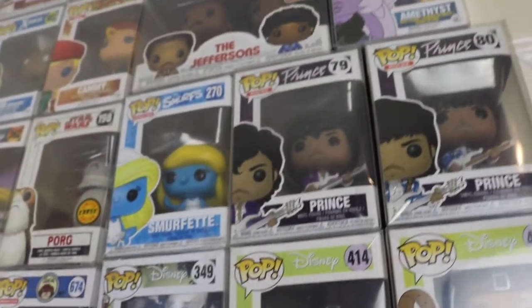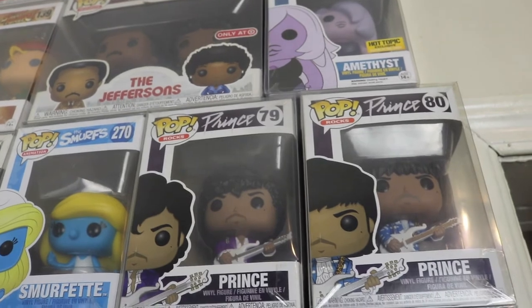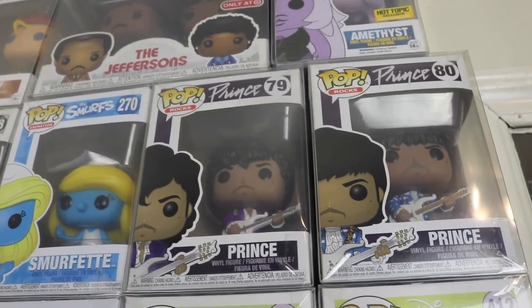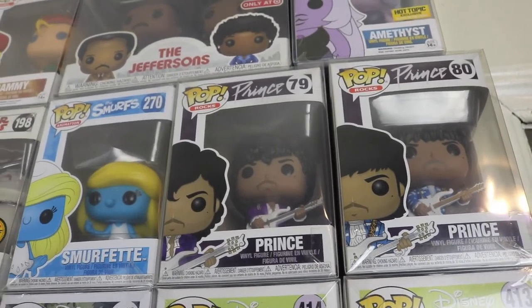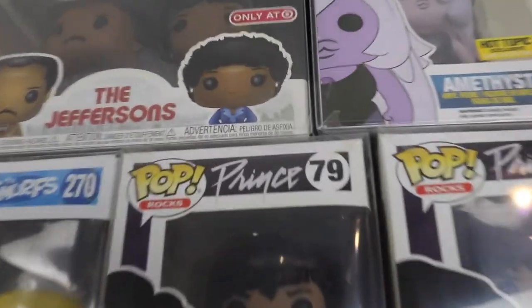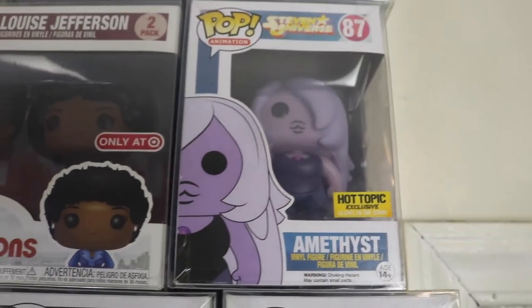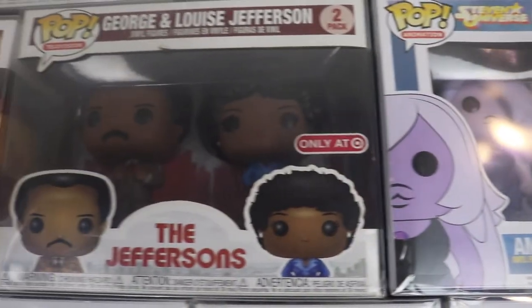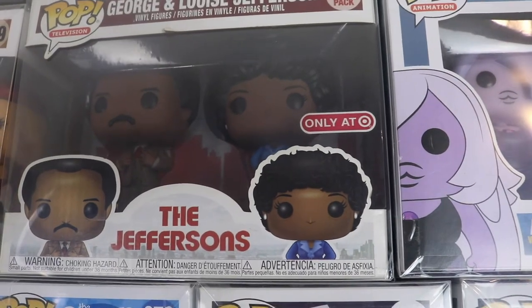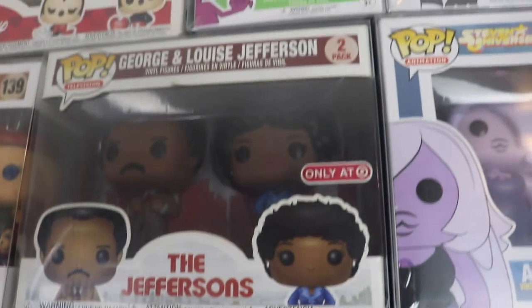Then we're going to go up. We got the icon, the one, the only, the artist formerly known as Prince. And as you can see, we got Smurfette, but we're going to come back down. So she's sneaking in the shot right there. Then we got Amethyst from Steven Universe, Hot Topic exclusive. Next to her, we got the Jeffersons, because you know they moved on up. So it would only be right that they be up towards the ceiling.